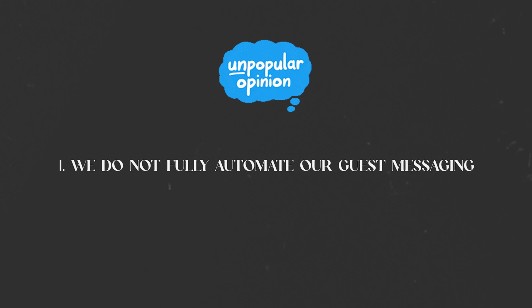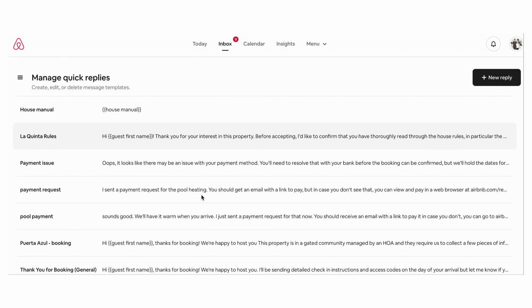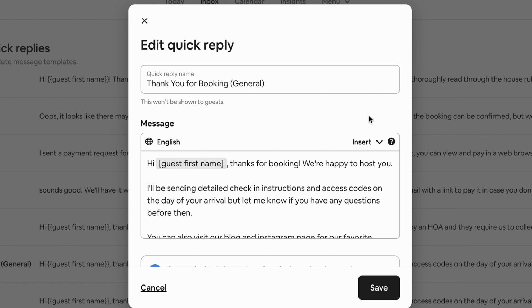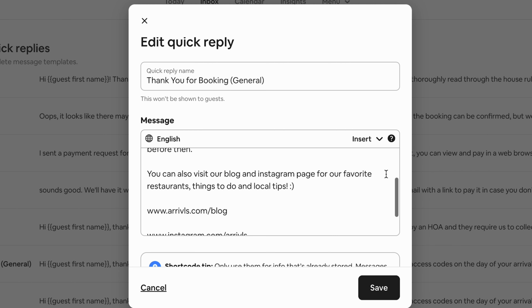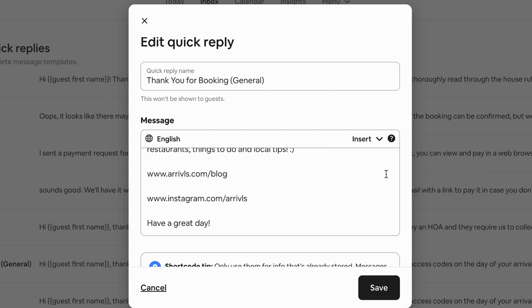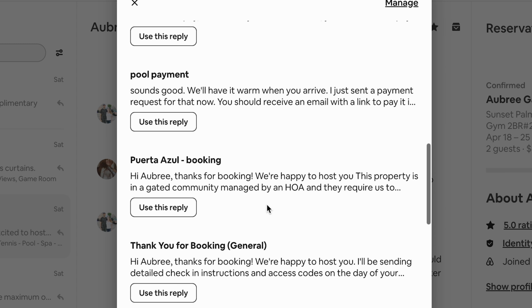So there are not messages being sent to any guest that we did not hit send on. Instead, we've set up templated messages for all the typical messages that we might need to send to a guest. We can then go in and add relevant, personalized details for each guest without having to type up the whole message every time. For example, we have several different versions of our thanks for booking message.